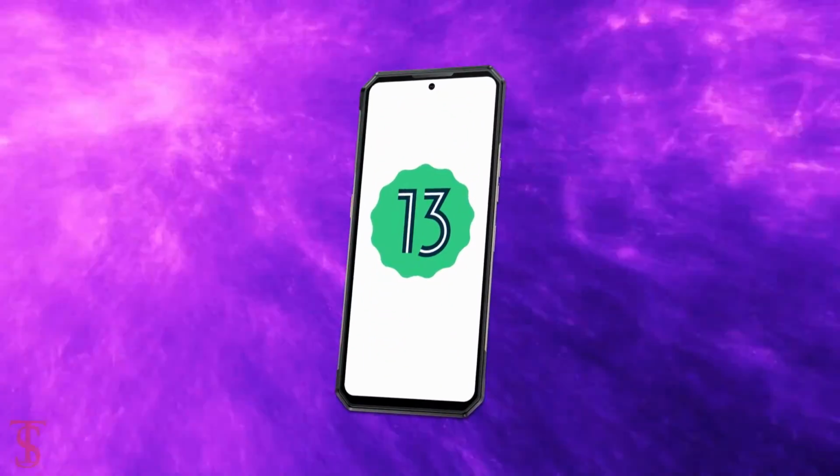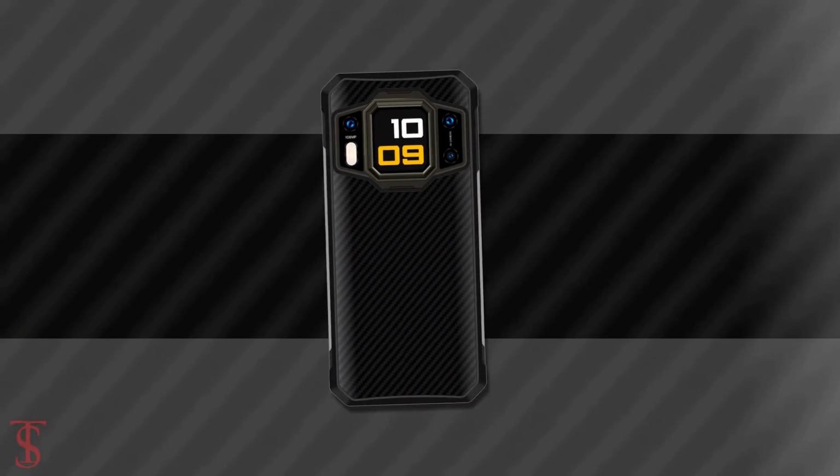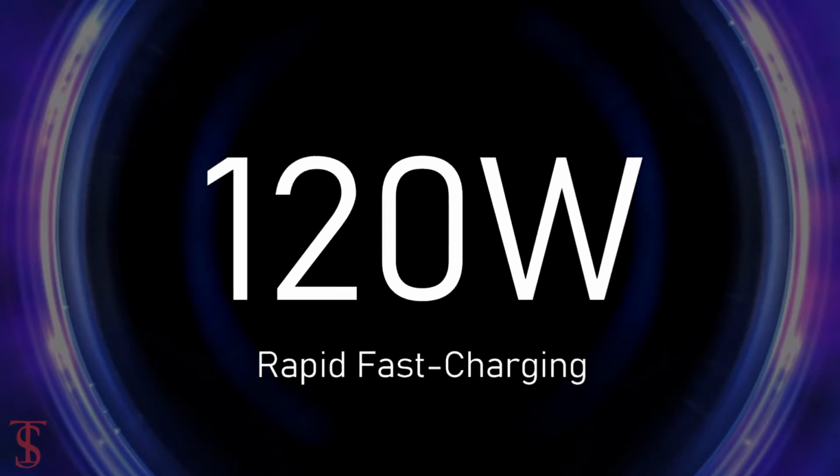The handset runs on Android 13 out of the box, and it comes backed by a massive 11,000 mAh battery with 120W rapid fast charging support.